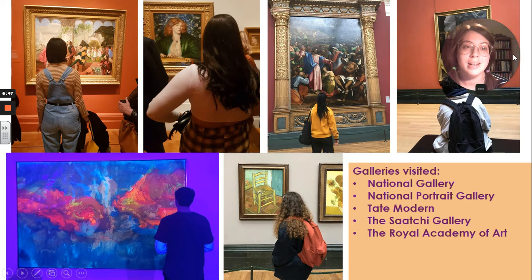You can see here that we go to the National Gallery, which a lot of these images are taken in, the National Portrait, the Tate, the Saatchi and the Royal Academy, and this is where you get to see the real life sunflowers by Van Gogh, and you get to see some of the really amazing large scale masters traditional paintings, as well as some contemporary pieces too.